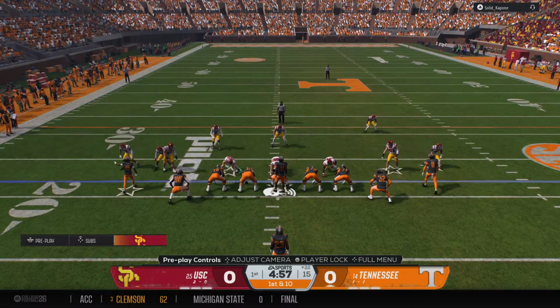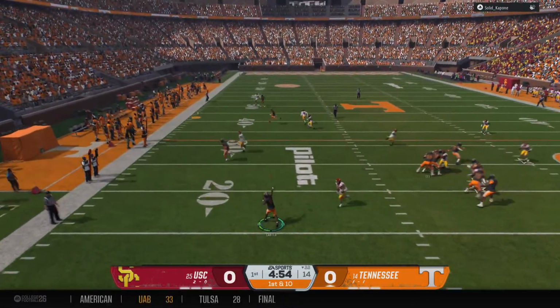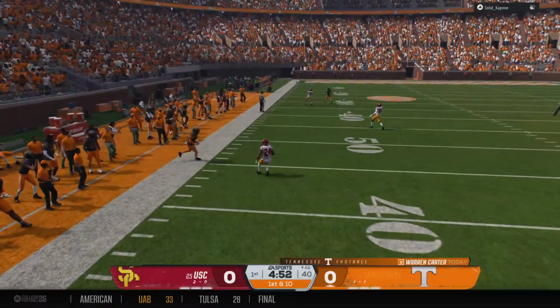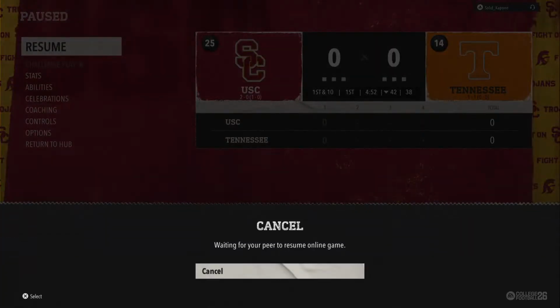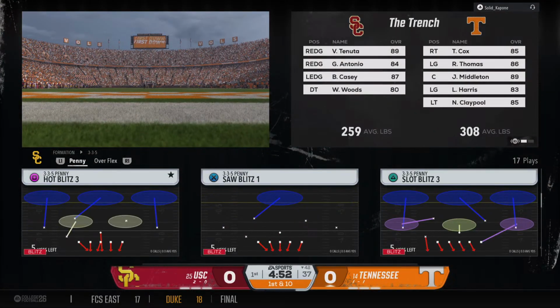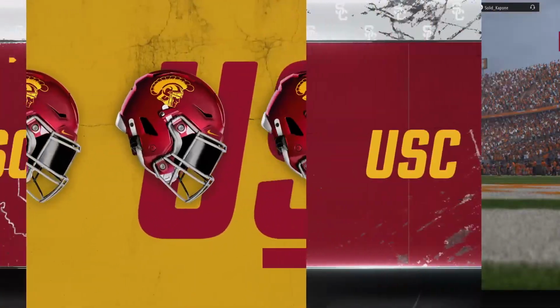Calling a hot route. Off-play action on first down. Looking left. Beautifully thrown ball to... catch, and they'll have the first down. Another big play on the outside, and that's it. And it looks as if they've buzzed down.